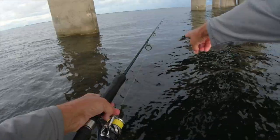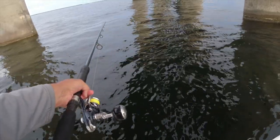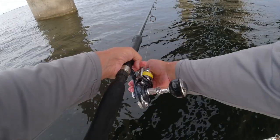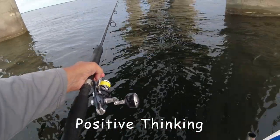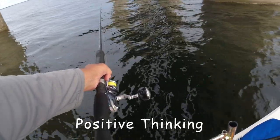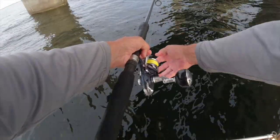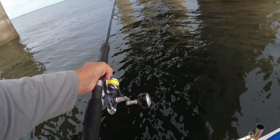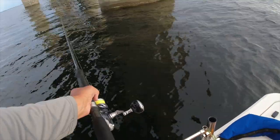I don't wanna feed them. I just tossed it right out there. I just saw the dolphin too, but well, come on, come on. Something's gonna hit this. Yeah, it's right in that strike zone right there. You can just tell sometimes. You just know. Come on.